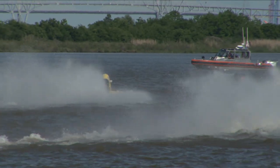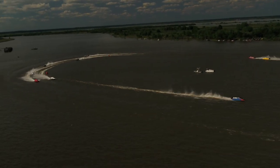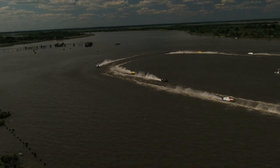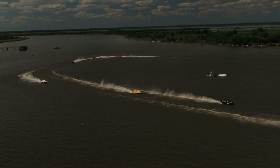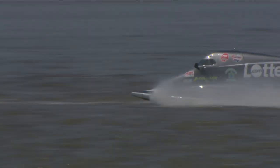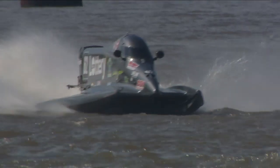The 93 of West doing a great job of holding the 20 of Rinker at bay. But when you have 25 Formula Ones on the water, there are so many backmarkers, so many different boats, that it's really hard to navigate the backmarkers and maintain that gap or close the gap on the boat in front of you.